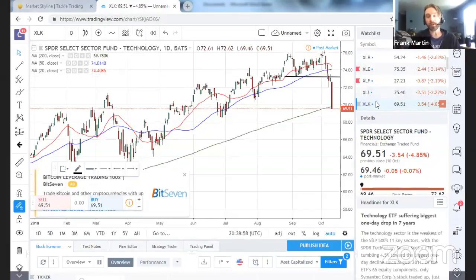But these areas should be very enticing, not just to traders, but to investors. I mean, think about this. Just a month ago, we would have loved to see some of these prices, right? I don't think anybody's unhappy to see the prices that we're seeing. I think we're scared because of how fast we got to these prices.